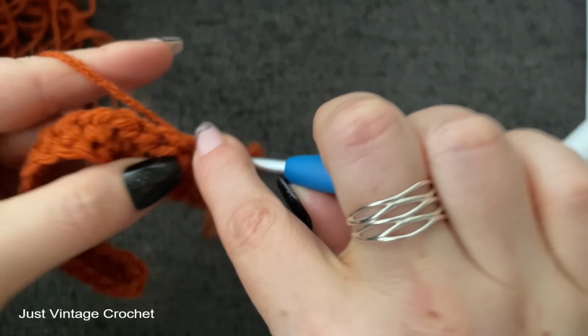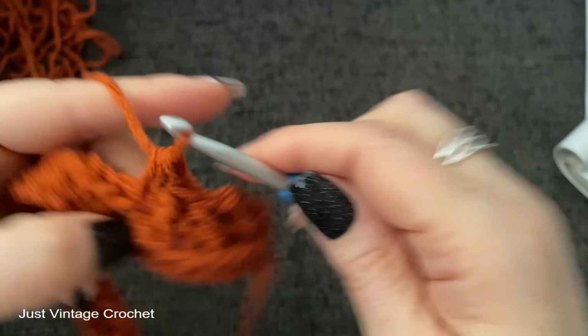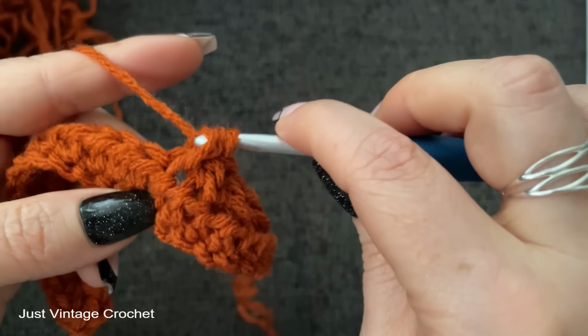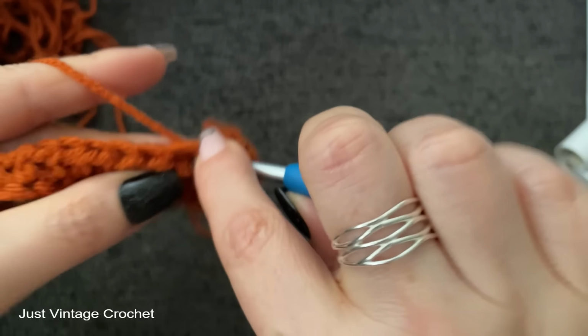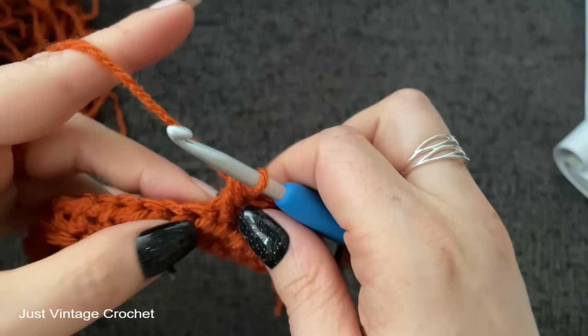Okay, one, two, pull through one, pull through three. Skip, pull up a loop, two, pull through one, pull through three. Skip, draw up a loop, pull through one, pull through three.